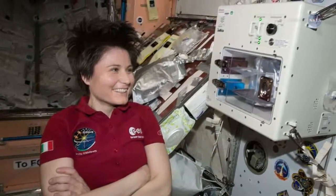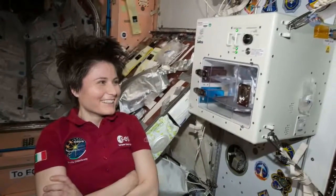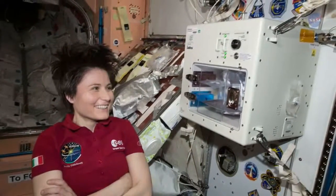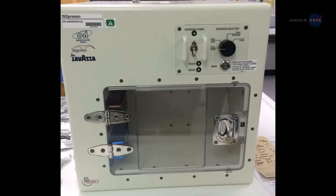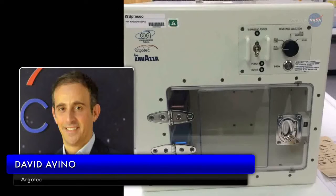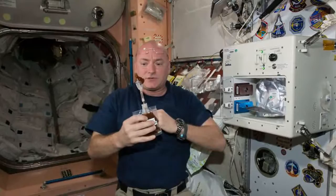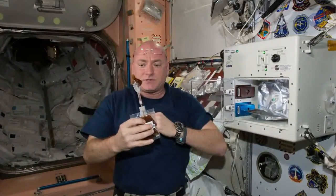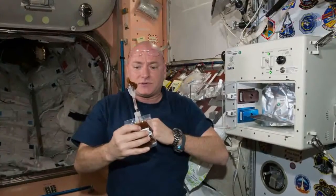On April 20th, SpaceX delivered to the space station a new microgravity coffee machine. "Our aerospace engineers have designed a coffee maker that can function in microgravity conditions," says David Avino of the Italian engineering firm Argotec. "Working together with the coffee company Lavazza and the Italian Space Agency, we have brought authentic Italian espresso onto the International Space Station."